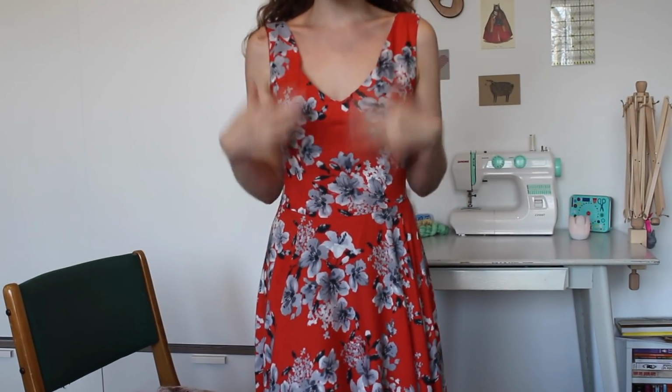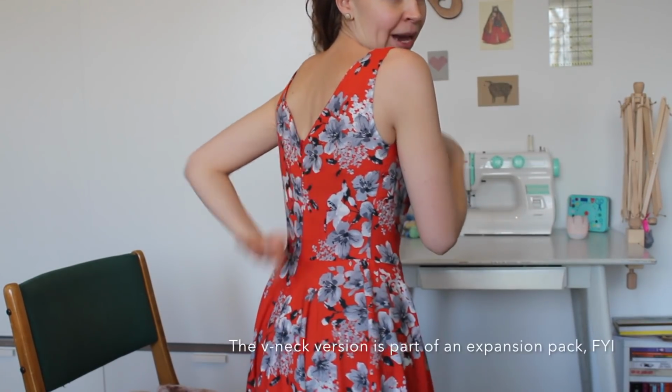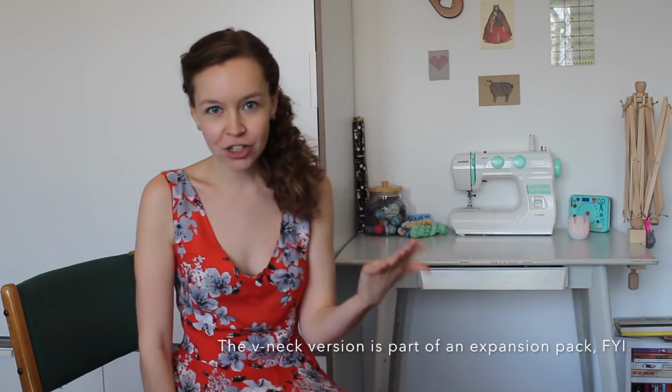There are a couple of different versions of this dress. The original, sorry, I feel weird showing you my boots. The original version goes straight across here, and I think all of the versions have the V-neck in the back. If you're new, again, I am a very new sewer, so this was incredibly ambitious. Probably too ambitious to try this dress, but it worked.